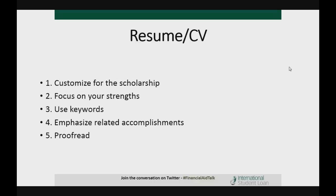A resume is usually required as well, and it's really important to customize your resume for the scholarship that you're applying for. This can be reflected in the objective on your resume. Always be sure to put your most impressive education or employment history at the top of the resume, so it's the first thing that they see to really catch their attention.